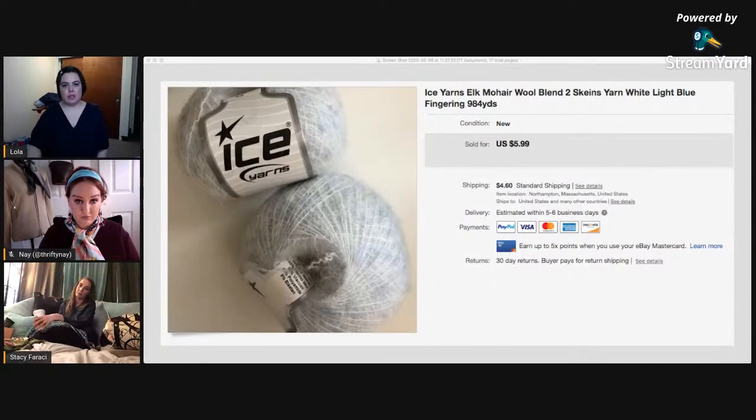So I do the same thing with lace yarn. I buy lace yarn, and sometimes it's mixed in with the yarn, and I do the same exact thing. And most of the time it ends up paying for itself.